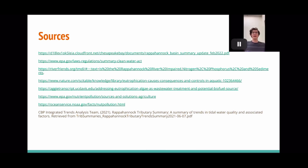This slide lists our sources. One of our biggest sources for this project was Professor Tippett, as his many years of experience with the Friends of the Rappahannock were very beneficial to our work in elucidating what the main problems faced by the river are currently and what possible solutions can be done.